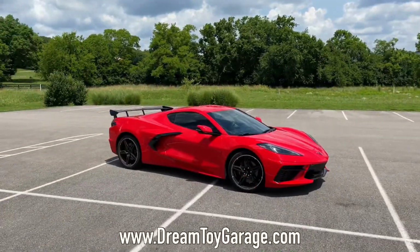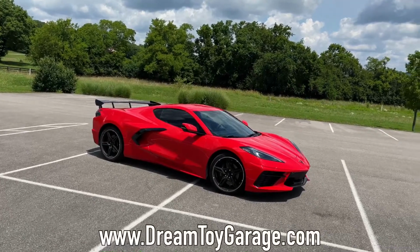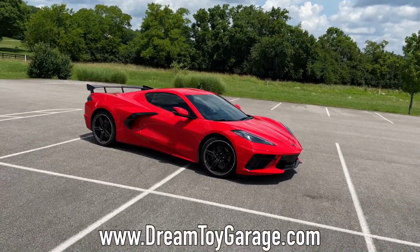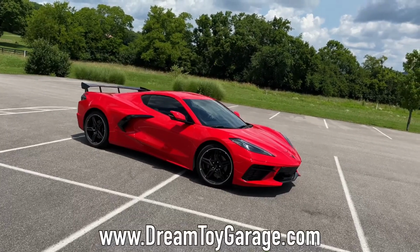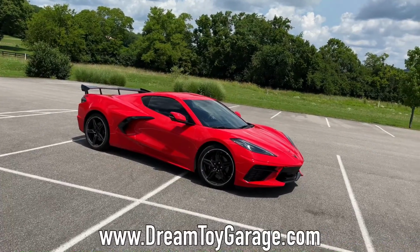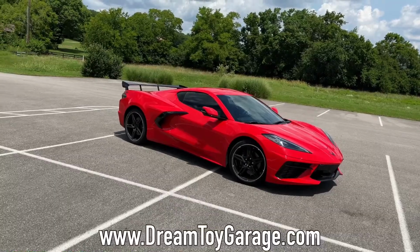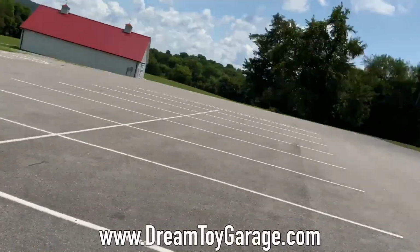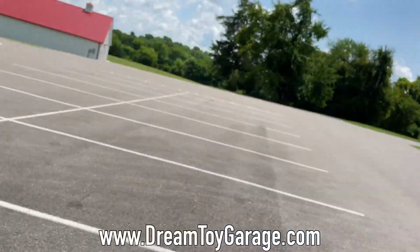So today, our friends at Dream Toy Garage have hooked us up with this amazing rental. He recently acquired this car. He actually bought it at Cars and Coffee, and it's a rental car. You can rent this. I think it's right about 500 bucks a day for about 150 miles. Sounds like a lot of money, folks, but as Samuel Charles can attest, it is definitely worth it. So let's kind of walk and talk.